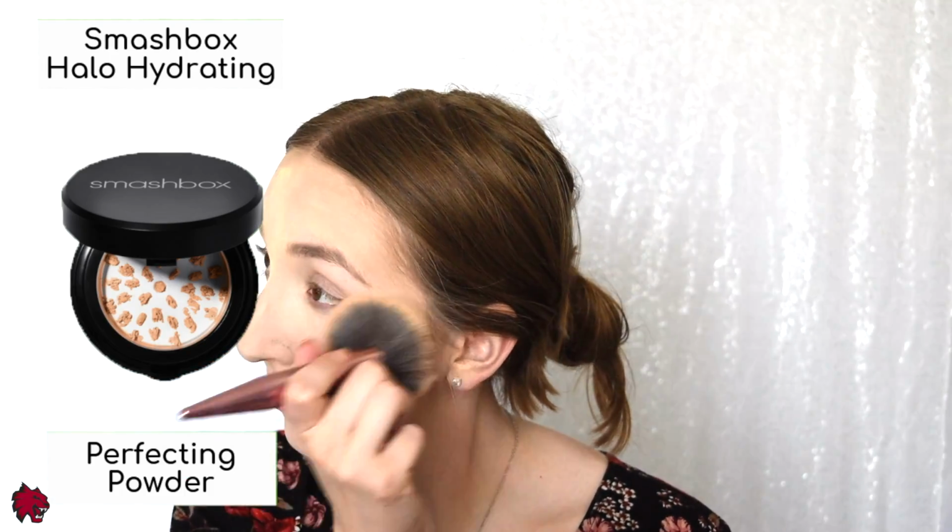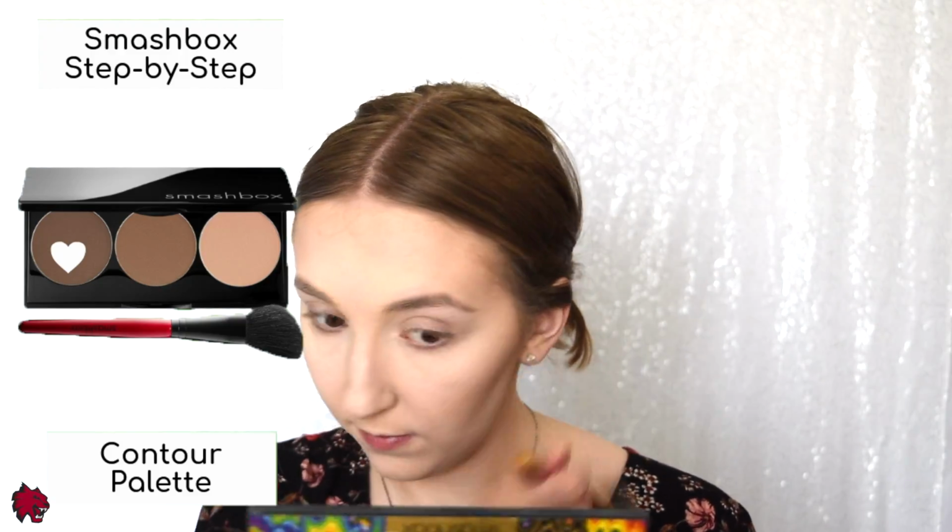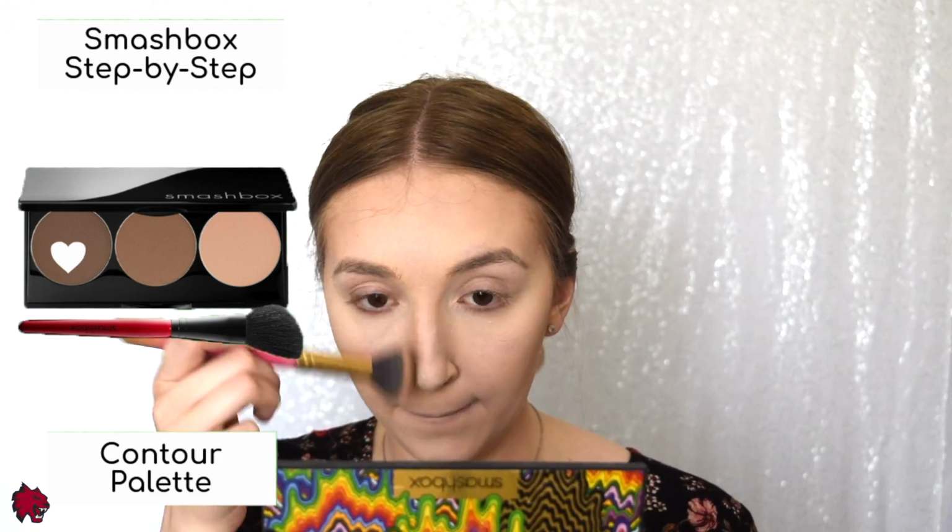And then in order to make your face makeup stay on all day, you want to make sure that you set it down really well. So I'm going in with the Smashbox Halo Hydrating Perfecting Powder in the shade Fair, and just using that to set my foundation. And then of course you want to make sure you set your contour as well. So I'm going in with the Step by Step contour palette and the contour shade, and just going over the places where I applied the cream contour.